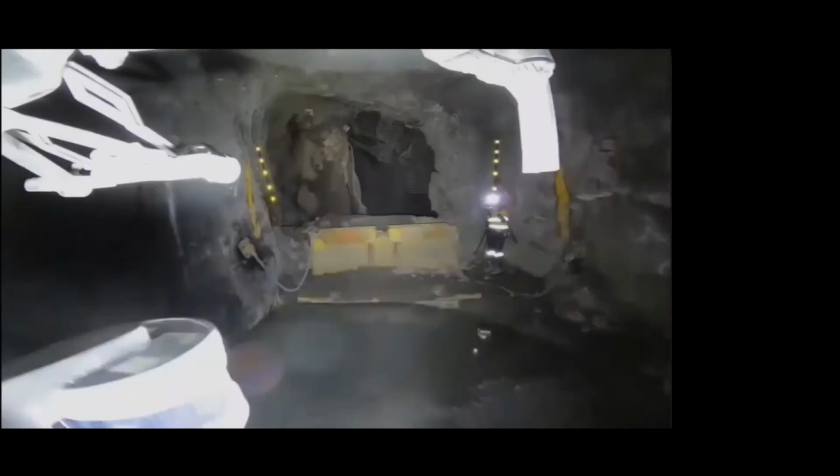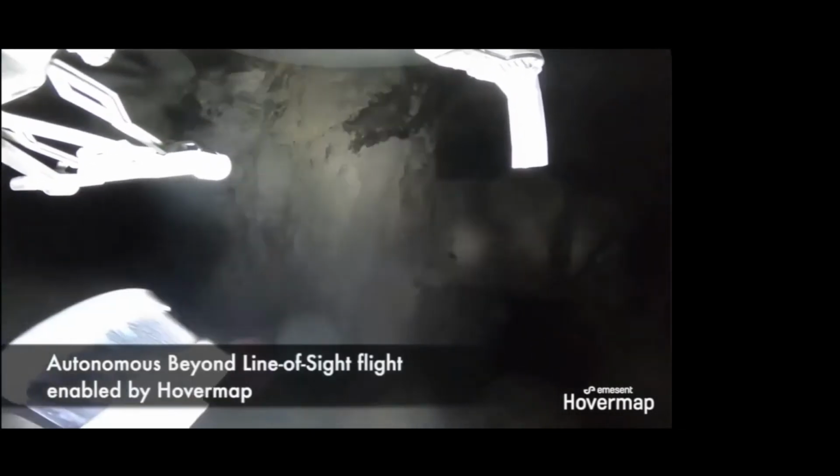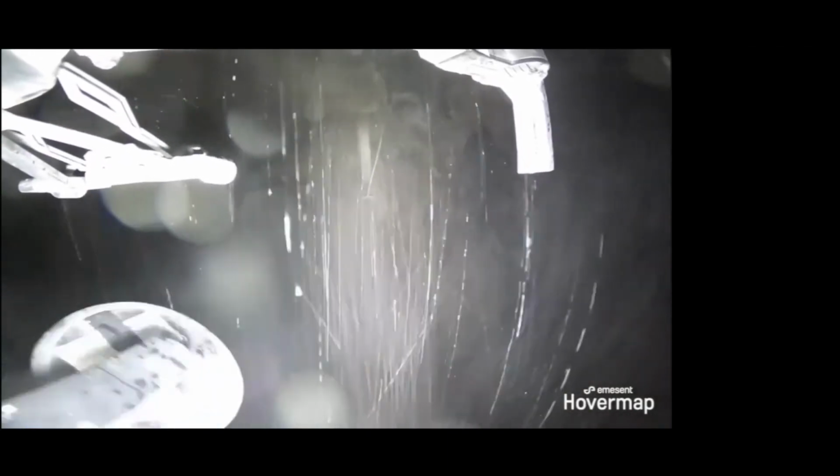Of course, we want to show you some of that. So here's an autonomous beyond line of sight flight. You can see the first part, it's just got to navigate past that mesh. So this is now all beyond line of sight. It's not within the control of the operator. At this point, it just found its way underneath this bit of water falling from the back. So this is in an underground mine. It's decided that it's safe to carry on. You can see how it's dodging even the small obstacles as it's gone through.